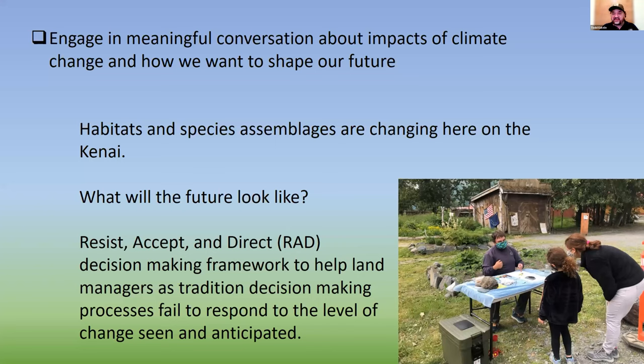We have an option to resist that. We can go and build dikes and try to maintain this freshwater system. We can just accept that it's going to change and then watch it evolve over the next 50 years or whatever it takes to find some kind of stasis. Or we can direct that change and be intelligent about it and say, you know what, this is not going to be puddle duck habitat anymore. We are going to dig this out deeper.